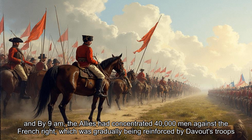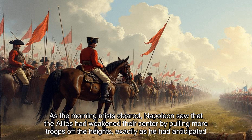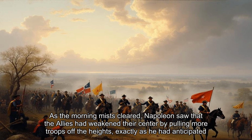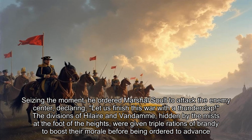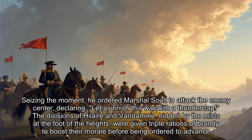And by 9 a.m., the Allies had concentrated 40,000 men against the French right, which was gradually being reinforced by Davout's troops. As the morning mists cleared, Napoleon saw that the Allies had weakened their center by pulling more troops off the heights, exactly as he had anticipated. Seizing the moment, he ordered Marshal Soult to attack the enemy center, declaring, "Let us finish this war with a thunderclap."